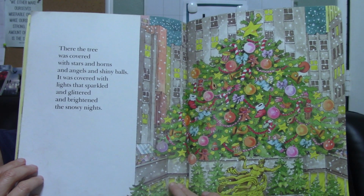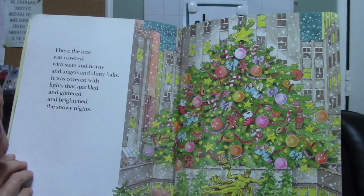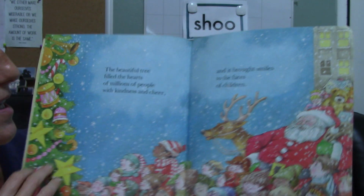Christmas tree. How many of you have a Christmas tree? At Christmas time, right? Not right now, but at Christmas time. Yeah, I do too. I like Christmas trees at Christmas time.